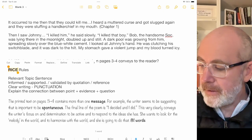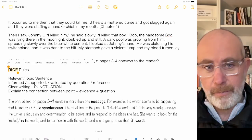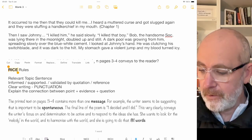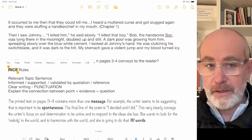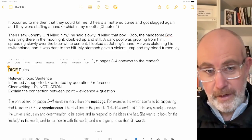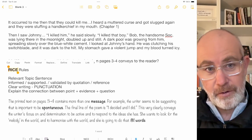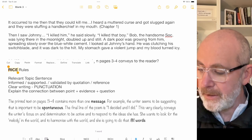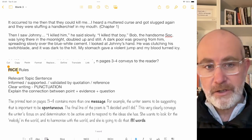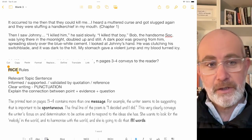So the printed text on page 3 to 4 contains more than one message. That's your kind of opening sentence. No need for an opening paragraph here. And then you go straight in. For example, the writer seems to be suggesting that it is important to be spontaneous. The final line of the poem is, I decided and I did. Great quote. And so you have your point, relevant point, you have your information, and now you have your explanation. This very clearly conveys the writer's focus on and determination to be active and to respond to the ideas she has. She wants to look for the melody in the world and to harmonize with the world, and she is going to do that.